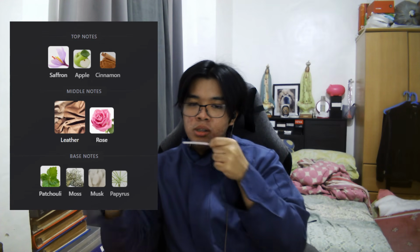Let's see. I used this yesterday at like 5 p.m. So just two sprays because you don't want to offend other people. Whew, yes, very powerful. Okay, so at the top you get saffron, apple, which is really dominant, and cinnamon. So I get a bit of spicy apple, and then in the middle you get this big leather note with rose. At the base you get patchouli, moss, musk, and papyrus.